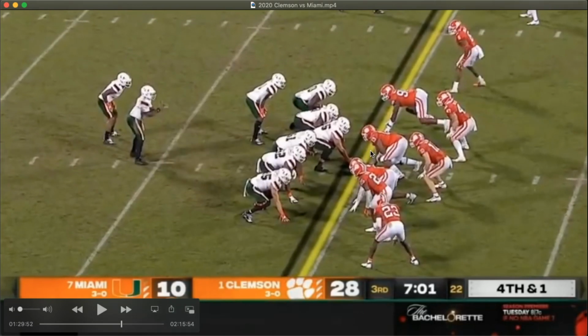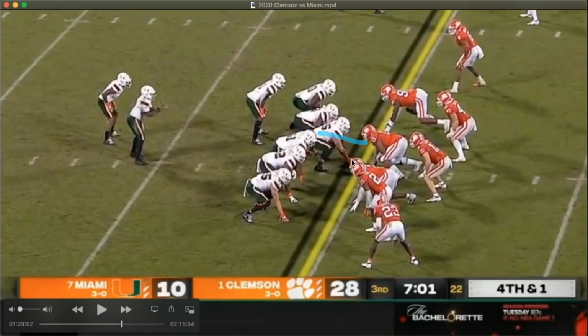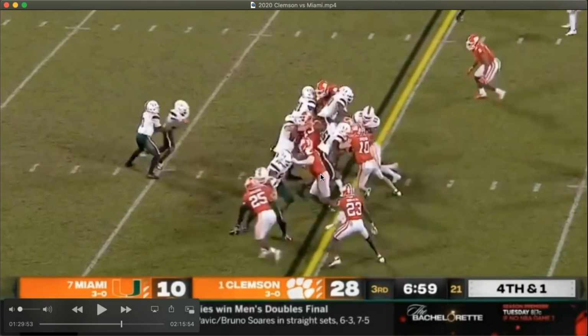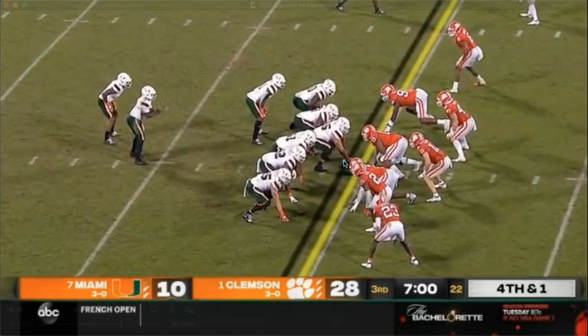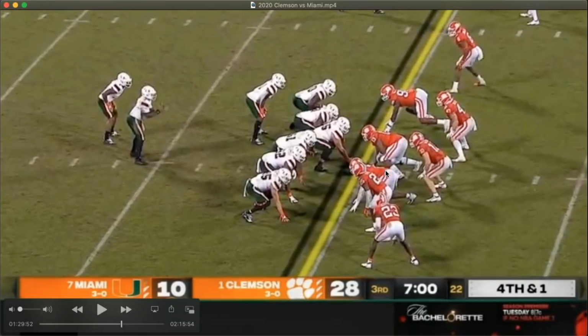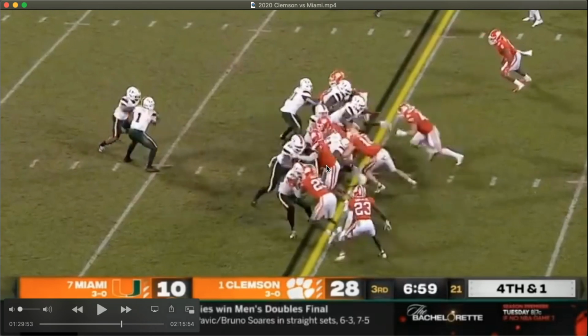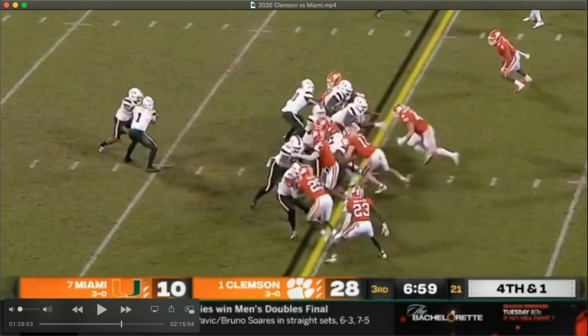Look at the zero technique here, how low he plays and just fires off the ball, and he's 1.5 yards deep into the backfield within about a half a second after the ball is snapped. Same thing with the 5 technique here. If you look here, the 5 technique is going to slip his blocker. He's playing low once again. He's just trying to get penetration, slips his blocker, plays physical, and is in the backfield.